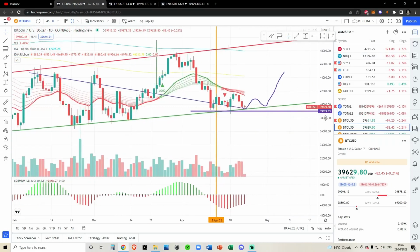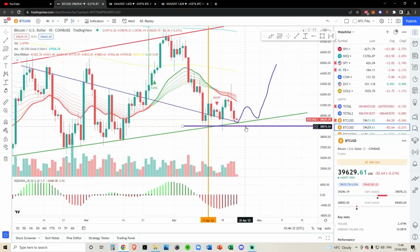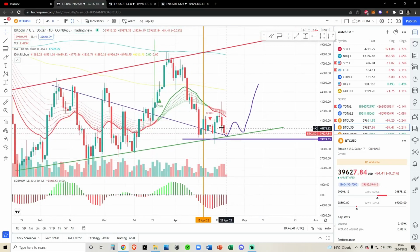I am being cautious on my altcoin trades. I am including stop losses in a lot of my trades in the eventuality that Bitcoin decides that it wants to break through 39,000. Now, like I said, I think Bitcoin is setting up for a bounce. I think the higher time frames are calling that we're having a bullish momentum shift.